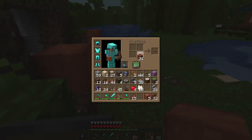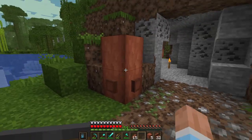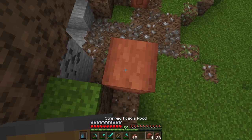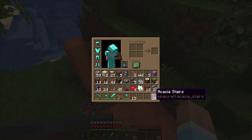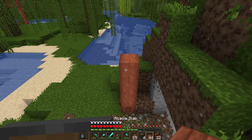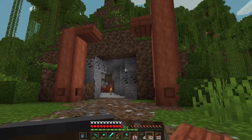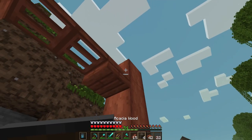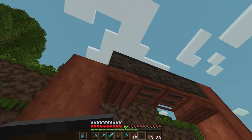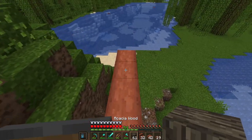Well, maybe we'll make a few adjustments to this. Maybe we'll do the buttons here. And then we go up 1, 2, 3. Yeah. And then slab there, slab there. Is that too low? No, I don't think so. Trapdoor, trapdoor. Bring these across like that. Boom, boom. Bring that up.